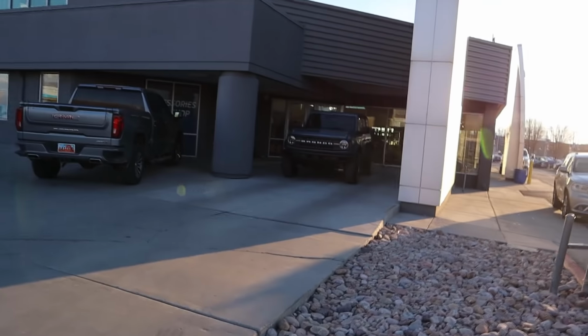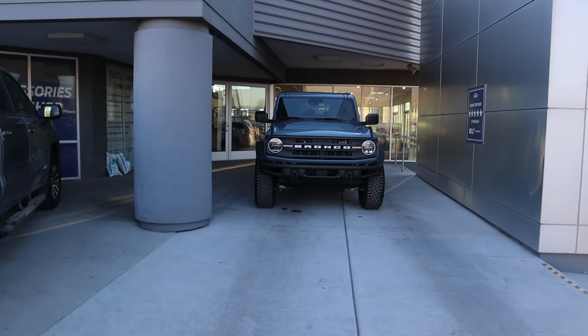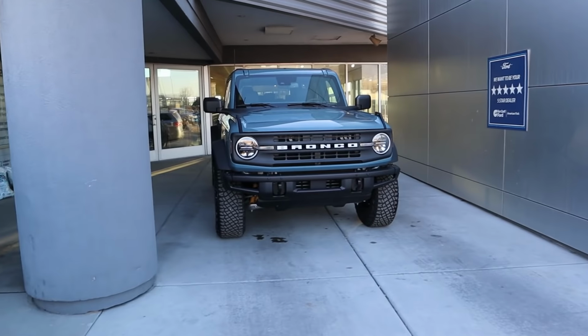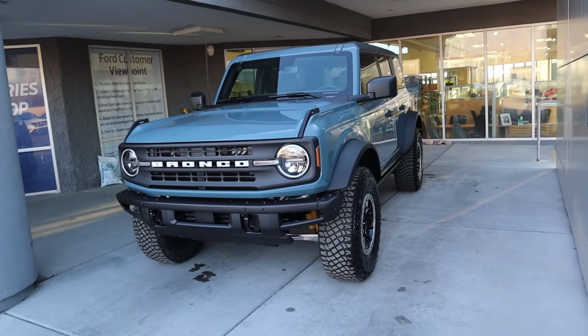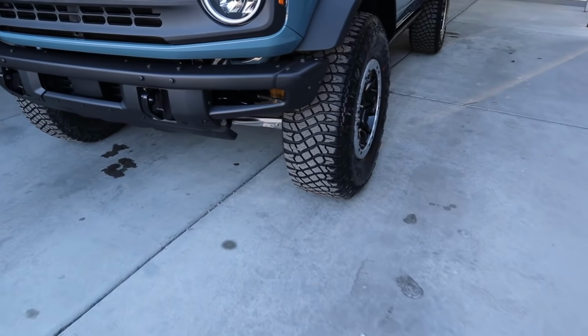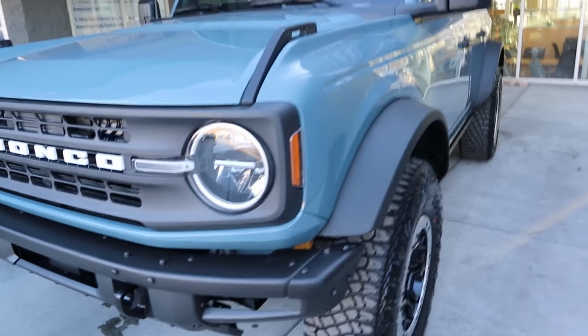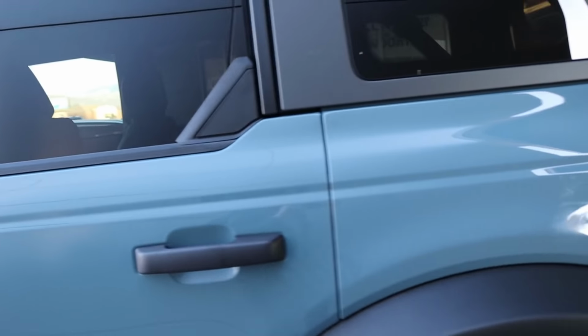They actually had quite a few Broncos here at the dealership, so I want to show you guys this one that's finished in Area 51, just to give you guys an example of a different color, and it's still Sasquatch package. And yeah, Area 51 looks great, but it just doesn't quite look as good as the green, the Eruption green. I don't know, I like that green so much.